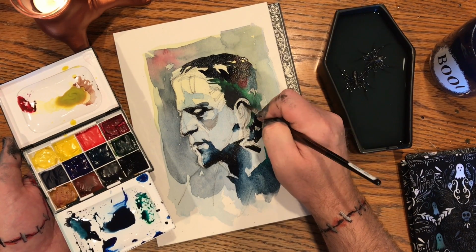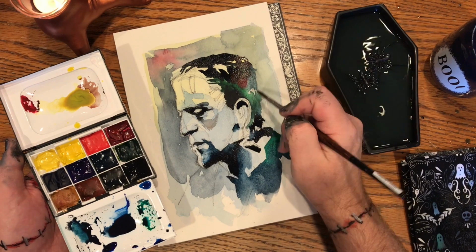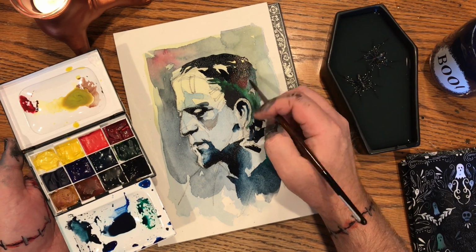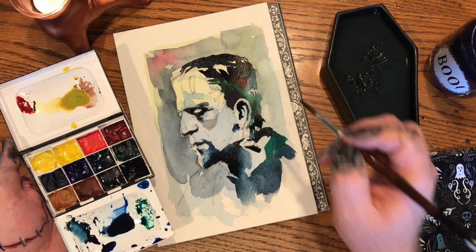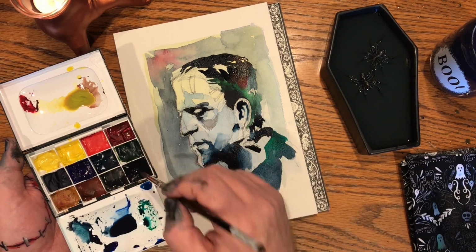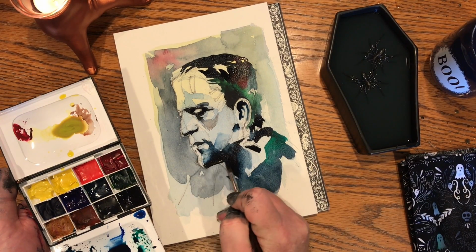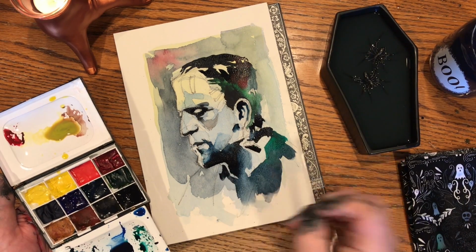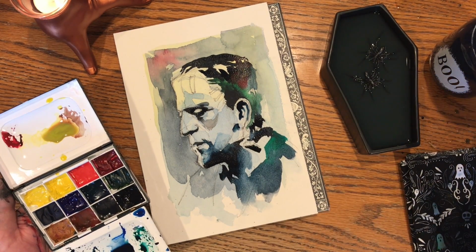Later on, Boris Karloff was actually the narrator and the voice of the Grinch in the old Dr. Seuss How the Grinch Stole Christmas cartoon from the 60s. When you hear that narrator in that old animated special, that's this guy, that's Boris Karloff.